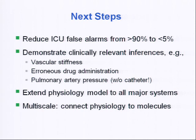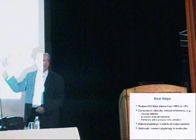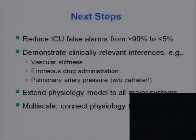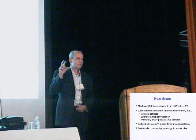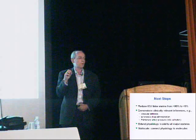And here are some of the kinds of inferences that we can start to do by this mathematical modeling approach. So we can infer the vascular stiffness of the patient from the measurements that we're taking over time. And that's extremely important. For example, with diabetic patients, the arteries become quite stiff. And so that means that no matter how much of these vasopressor drugs you put in, which are supposed to cause the arteries to clamp down, because they're stiff, they won't really move very much. So you'll treat a patient who has stiff arteries very differently from one that has elastic arteries. Erroneous drug administration, I already mentioned.